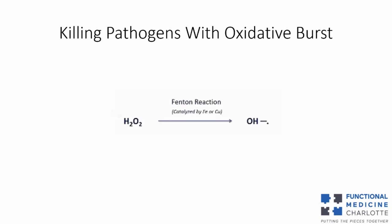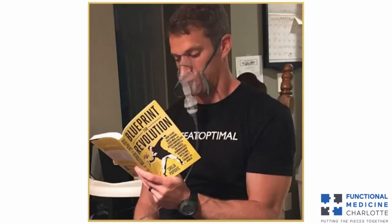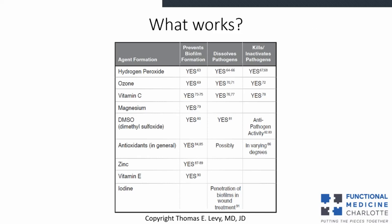So by accumulating our iron, stealing our iron, pathogens are making themselves more susceptible to hydrogen peroxide Fenton reaction induced death, as are cancer cells. And one way to drive that process forward is high dose vitamin C. So if you nebulize with both the hydrogen peroxide and vitamin C, you're creating a powerful 1-2 punch to promote killing of the pathogens and prevention of biofilm formation and chronicity of infection.